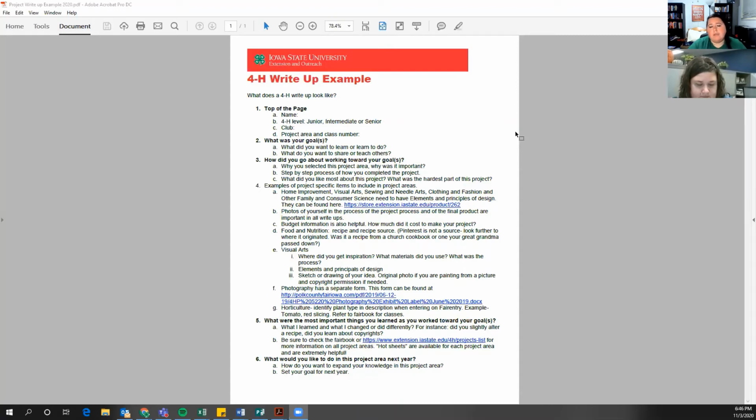We are also planning on doing another office hour related to elements and principles of design to help you out. They love to see photos of yourself in the process of making the project. So if you're making a leather belt, they want to see photos of you learning how to tool that leather, how to stain it. They love to see budget information, so how much it costs you to do that project.